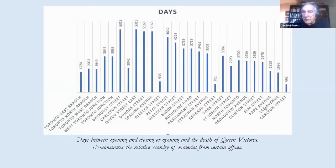One of the anomalies here is Lee Avenue. It was open for 1,600 days. I have only seen one piece of mail, and that's only seen. I do not own one. One piece of mail that went through that office in that 1,600 days. It is so scarce that it's absolutely ridiculous. I don't know why there's no mail.